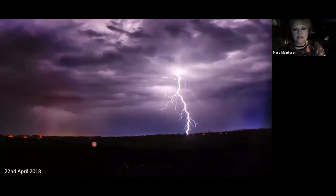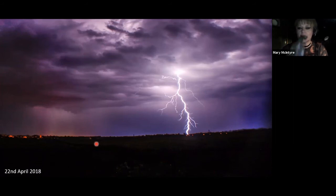Two years ago, 2018, we actually had two different occasions where we had the most extraordinary storms. And as part of the time lapses and the pictures I took on this night, this picture was taken. I saw some incredible cloud formations, exactly the sort of cloud formations that would normally produce a tornado. Sadly, I didn't get a tornado. I thought I had, but it was just a heavy patch of rain.